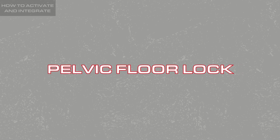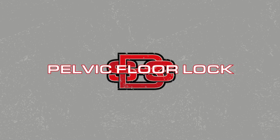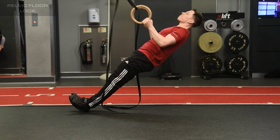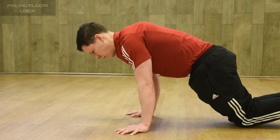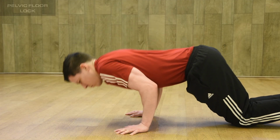Now we've learned the contraction, we then need to teach you the pelvic floor lock. Once this lock is on, you are good. You will be safe. When you go past your strength or flexibility level, this lock will want to come undone. And this is when I see compensations and pain happen. So let's learn the lock.